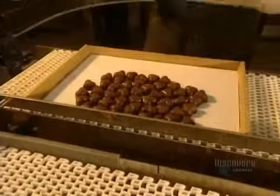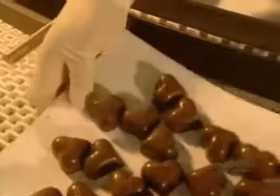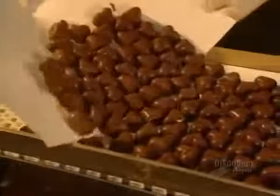Packaging depends on customers' preferences. The chocolates can be sold in bulk or placed into boxes. Here, 185 hearts are put into each box.